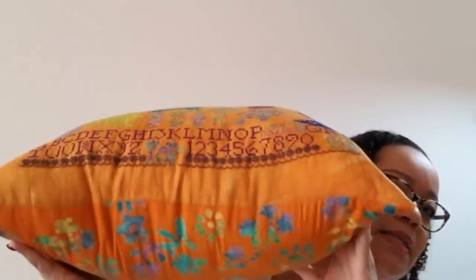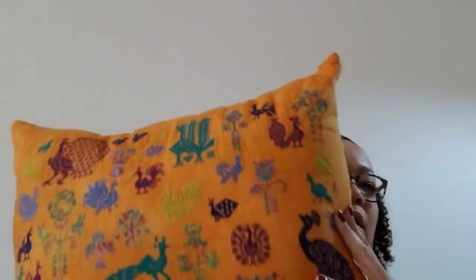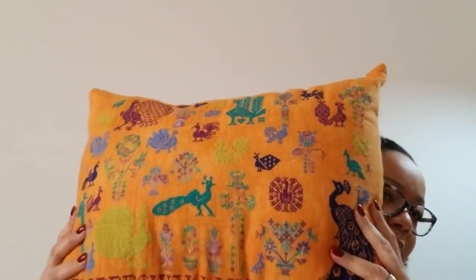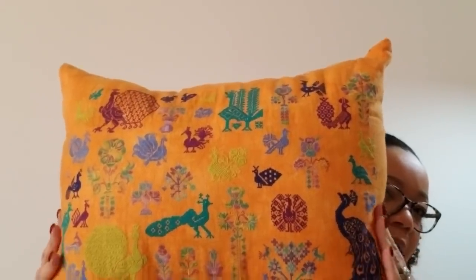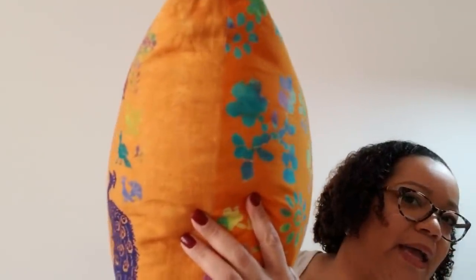The last thing, this is like 45 minutes already, guys. Hot mess. The last thing I have to show is the pillow. It's upside down. I finally finished the pillow. I got it completely stuffed. My invisible seam, not so much, but it's fine. I love it. It's nice and tightly packed and dense. Love the pillow. Love the colors. Love the backing with those colors.